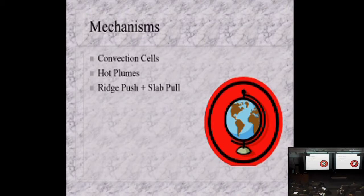So convection cells are the big mechanism by which these plates slide around. So we'll look first at convection cells, and then I'll briefly mention the other two.